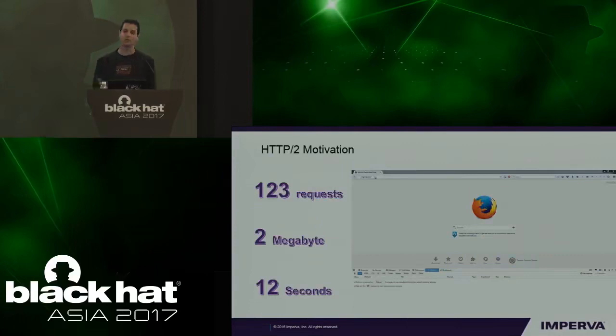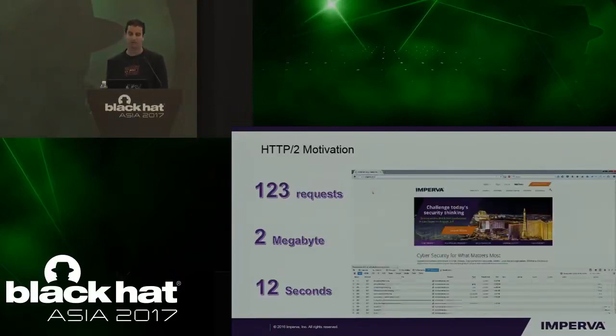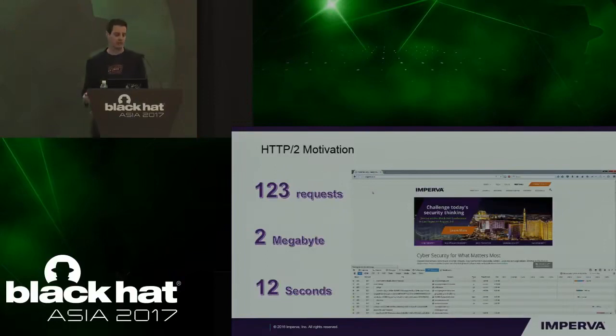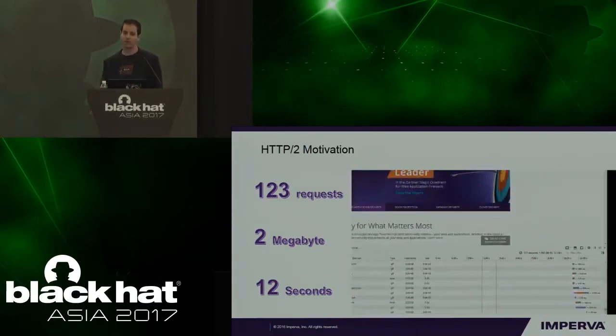So why do we need a new protocol for the internet? The problem with HTTP1 is that it is no longer suitable for modern web content. In this example, we can see a single request to the imperva.com site that is followed by 123 subsequent requests to all sorts of web resources, with a total of 2 megabytes of data being transmitted and 12 seconds loading time. So we have numerous problems with HTTP1: a large number of web resources per page, latency, head of the line blocking, and redundant information that is being sent over and over through the HTTP request headers.